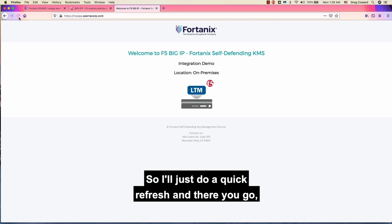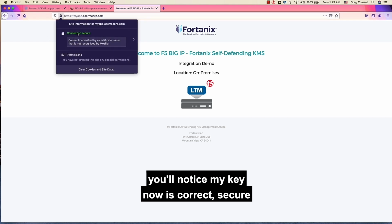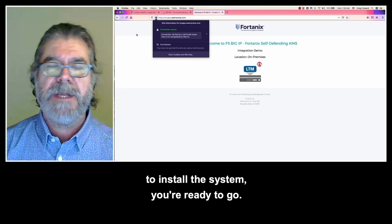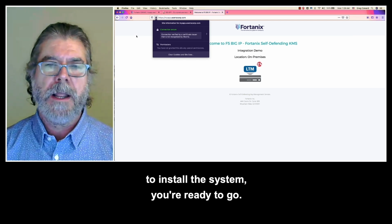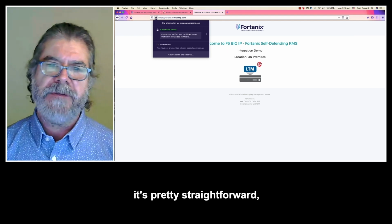So I'll just do a quick refresh. And there you go. You'll notice my key now is correct, secure, and we're ready to go. Pretty straightforward. It really takes about 5-10 minutes to install the system, and you're ready to go. So that's it. As far as the demonstration goes, it's pretty straightforward.